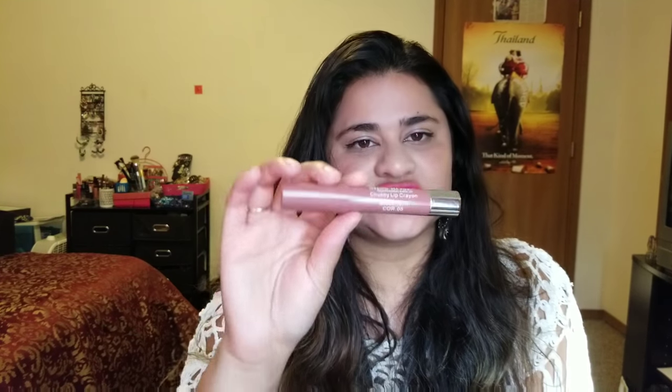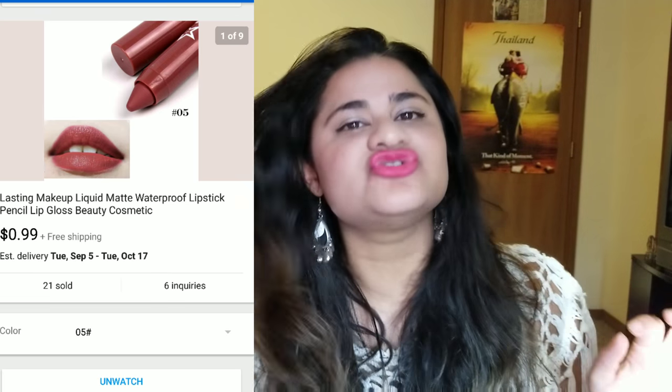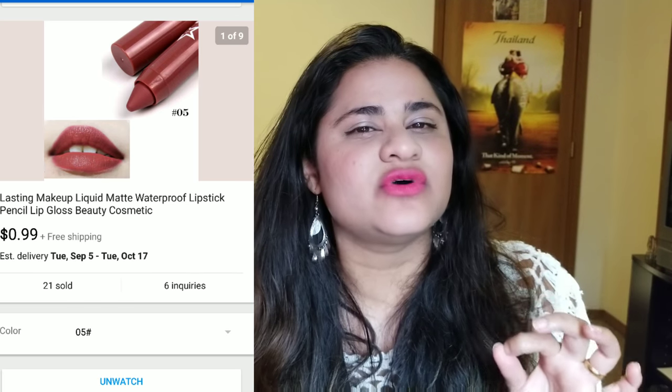That's what I swatched next. So it's Miss Rose Chubby Lip Crayon in the shade Stockholm. This is really nice. It's very soft, almost reminds me of Maybelline's Creamy Matte formula, but a little softer than that. So it's in the shade Stockholm. Very pretty packaging, like your typical lip crayon. These have a nice scent, more like vanilla scented.